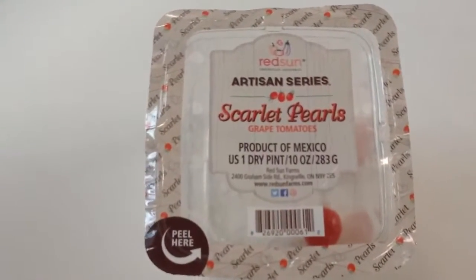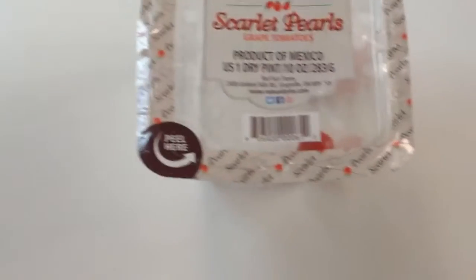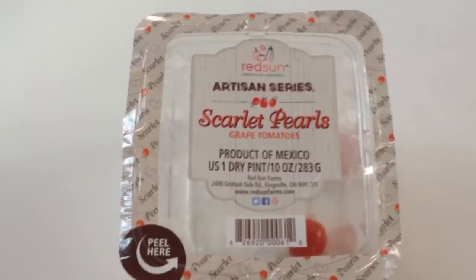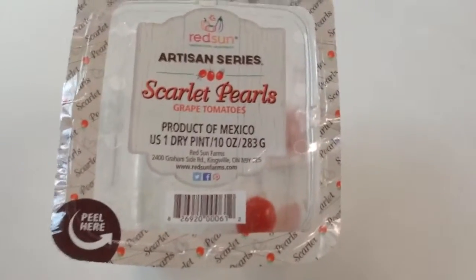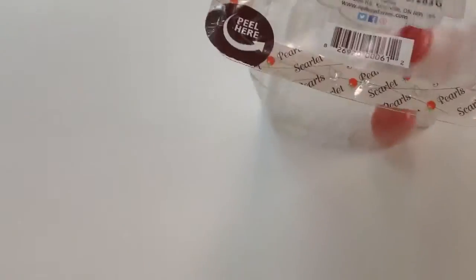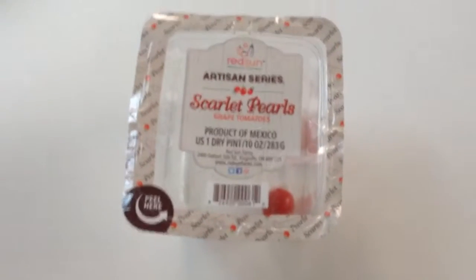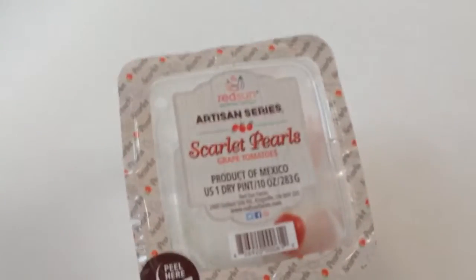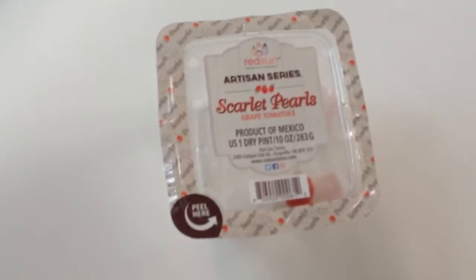Oh, my gosh. Grape tomatoes. Cherry tomatoes. I don't know the difference. Comment the difference if you know it, or just look it up, because I don't really want to look it up. These are grape. This is what they look like. I love them. We get these at Aldi, so if you want to get them, go to Aldi. They pretty much always have them.